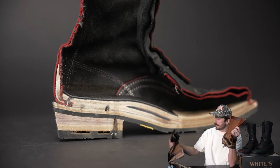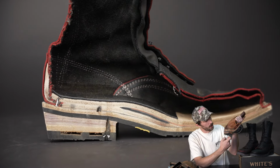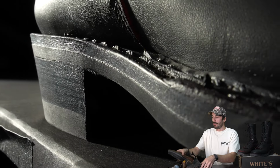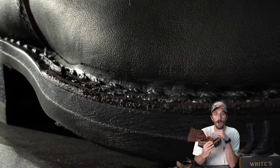So now you can really see all the handmade craftsmanship that goes into every single one of these boots. You can see all the clinch nails that get driven through, the big heel nails, all that veg tan leather. But it's this one welt right here, this hand-sewn stitch down construction that White's does that nobody else really does at scale.